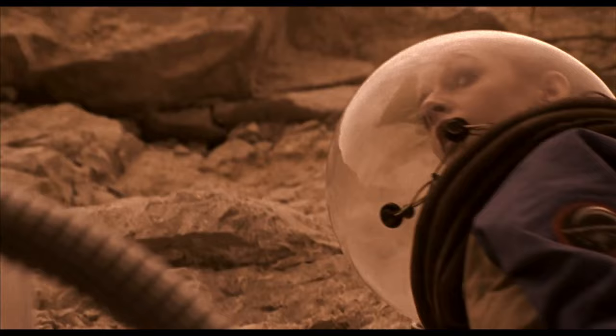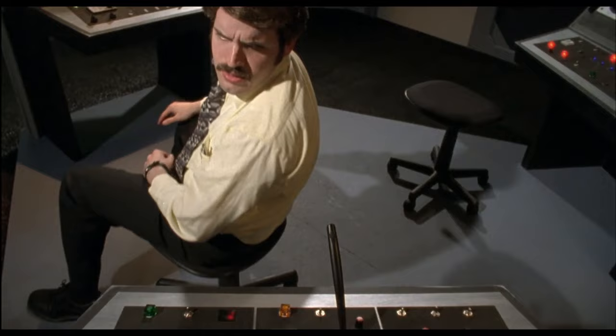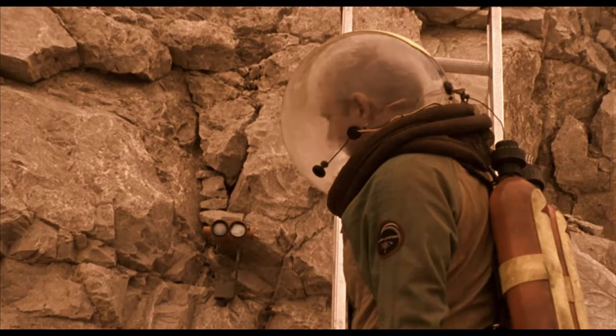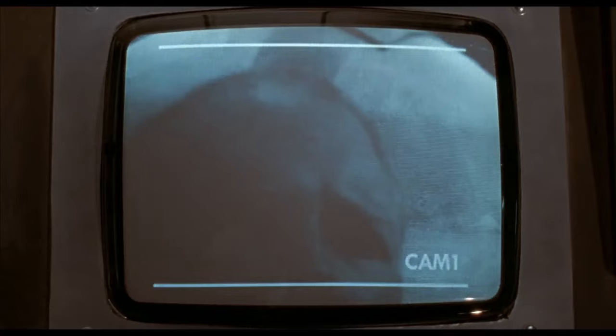How's that? Kevin? Nothing. How about now? Still nothing. Steve, get up here and fix this stupid thing. I don't know why we're installing a security camera anyway. Hey, hey. Mars is one of the most dangerous planets in the solar system. We need like 11 cameras out there. Okay, that's good, Steve. It's working.